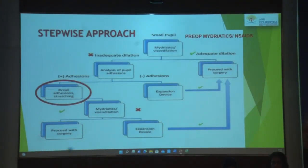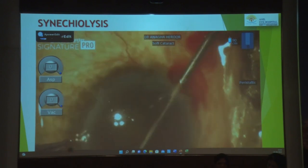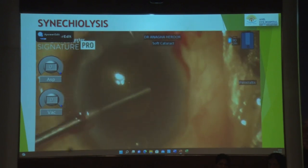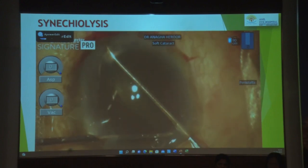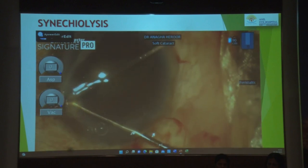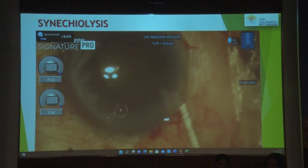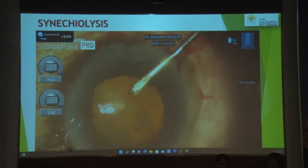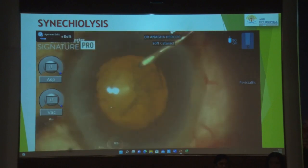Now coming to the next step, obviously there are patients who are going to have adhesions, or post-uveitis patients, so you need to break this synechiae. This was a patient of trabeculectomy done, there is a PBIA also, and the pupil is mid-dilated. So not in all cases would you definitely go in for a pupillary expander. This procedure of pupillary stretching was done earlier. Nowadays it's not really recommended so much, but it gives you an adequately sized pupil for you to go in for the complete phacoemulsification.